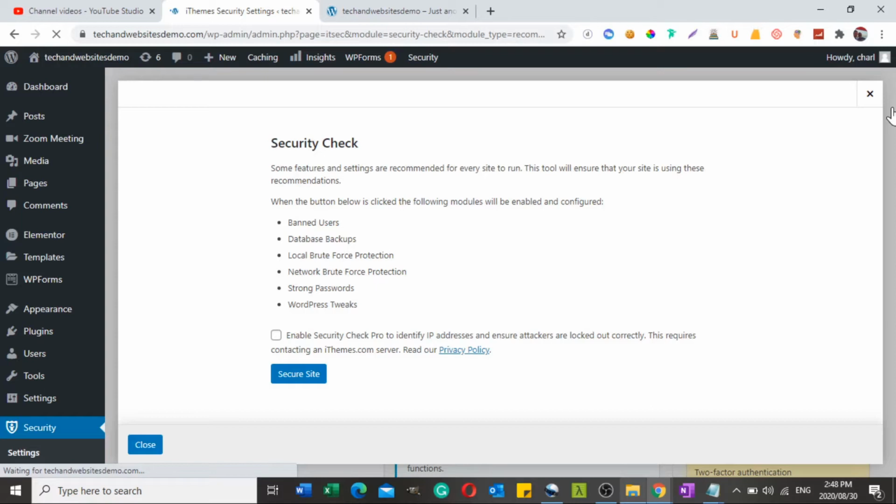And the network brute force protection is probably one of the most important. What this does is limit the login attempts of a potential hacker to only 3. And you will get notified if someone does try and exceed this. So you can go ahead and click secure site. So this is running all security checks that are needed on your site.